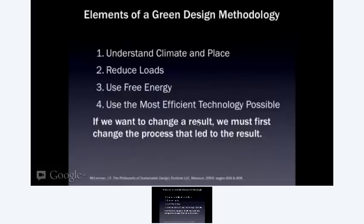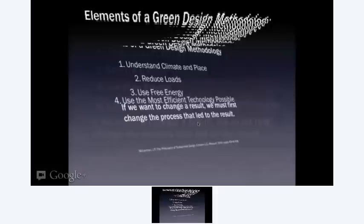And I guess what we're really trying to get through here is this notion that if you want to change a result, then we must first change the process that led to that result in the first place. I'm coming to the end of the presentation now. I think before we can really start talking about designing green buildings and being more green, producing greener outcomes, we actually have to look at ourselves and say, well, are we actually being what it is that we stand for? Are we standing for what it is that we're trying to produce?